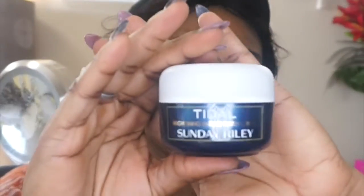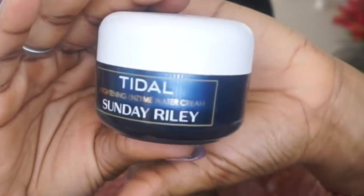After my skin is properly clean, I take my Sunny Riley Tidal Brightening Enzyme water cream, and this product is used on normal, combination, dry, and sensitive skin. And what it does is it is used for dark spots, dryness, fine lines, and wrinkles as well. It is an advanced brightening and refining treatment infused into next generation water cream. It looks like it's creamy, but when you start applying it on the face, it feels like water and it melts away. I love that feeling of it.